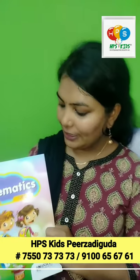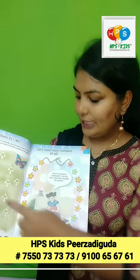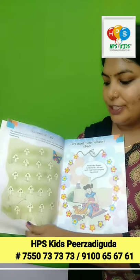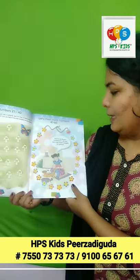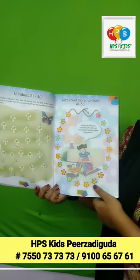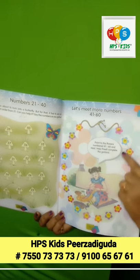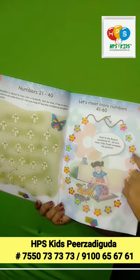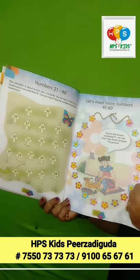Come on, open your math course book now. So last time we have done till here. Yes, we have helped the caterpillar to reach butterfly, isn't it? Now you have to help this girl to complete the garland by joining the dots. Preeti wants to make a garland by joining the dots. Then join the dots and make a garland complete.